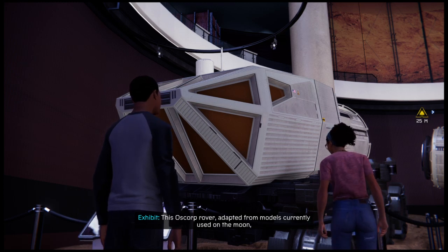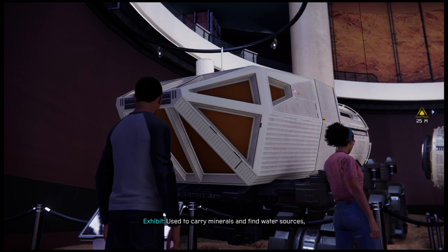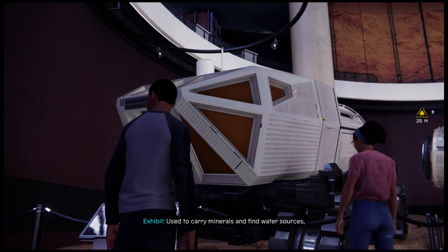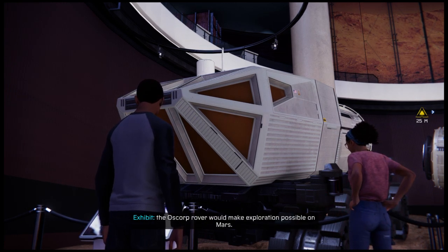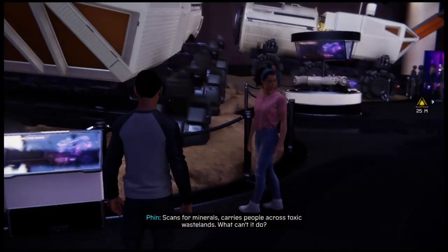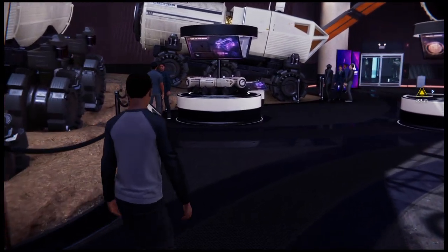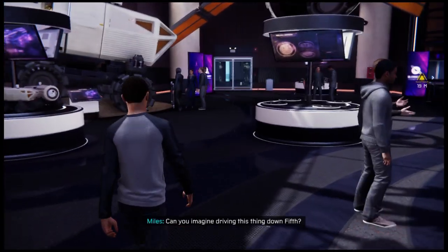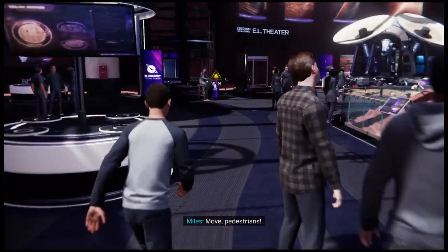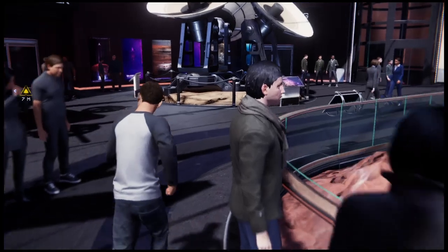Models currently used on the moon can be operated as a manned or unmanned vehicle. Used to carry minerals and find water sources, the Oscorp rover would make exploration possible on Mars. Scans for minerals, carries people across toxic wastelands. What can't it do? Can you imagine driving this thing down Fifth? Move, pedestrians. Looks like we got one more to explore.